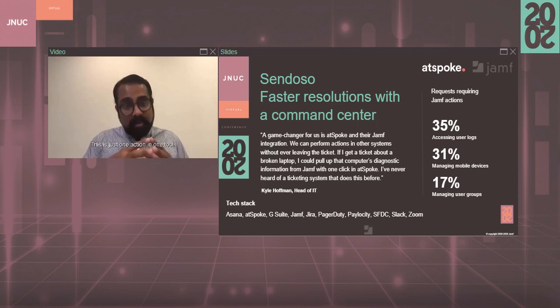This is just one action in one tool. And if you look at his tech stack at the bottom of the screen, there's so many other tools. This is the power of building a system that talks to, that is connected to all the other tools you have in your company.